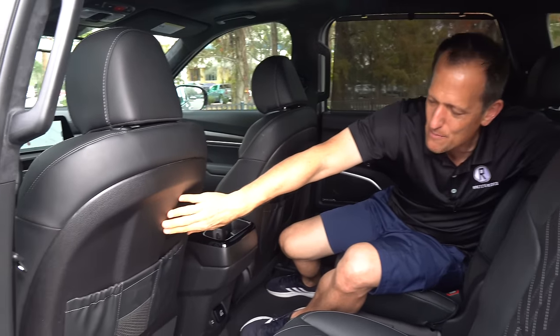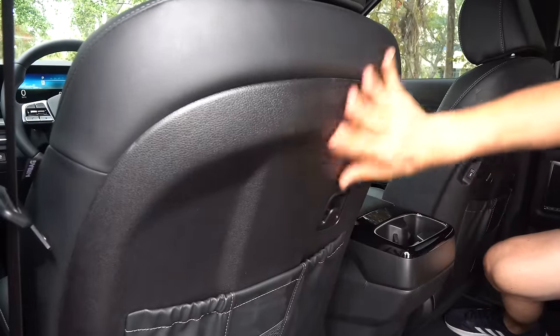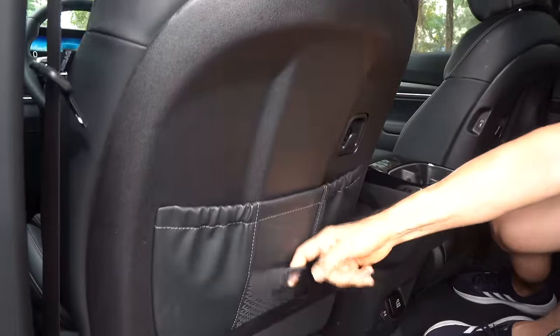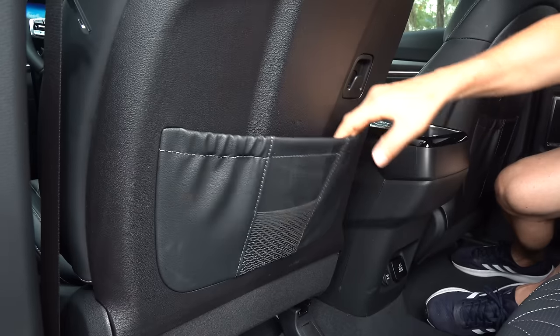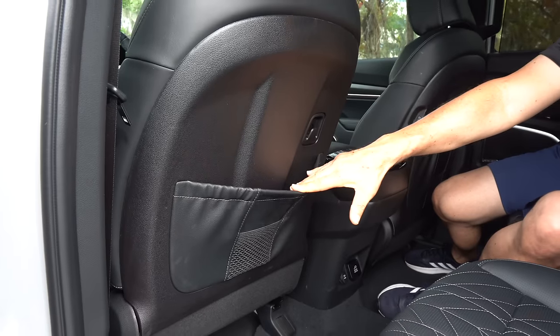Backs of the seats, you do have some plastic. This is good for when your kids are kicking the back of your seat with their muddy shoes. You can clean it off. You do have a nice little holder there for their cell phone. And then you have a pocket here where you could put, I would say, two family-sized bags of Twizzlers.